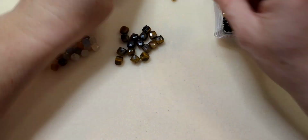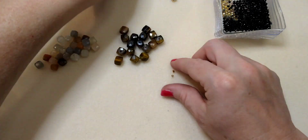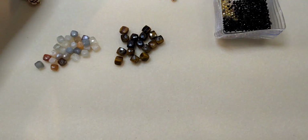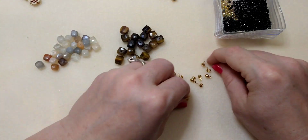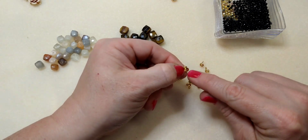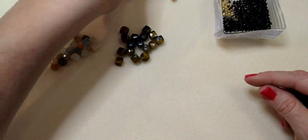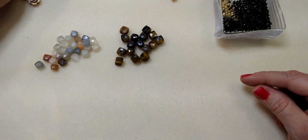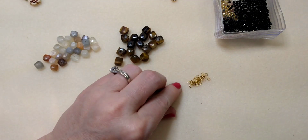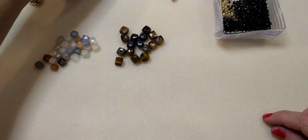I have 2x2 crimp tubes in a gold, and you'll need several. I have these little clamshell connectors, and this is what we will cover the crimp tube with, which will make it look like a little bead, and it will also connect to our, we're going to do multi-strands, so that's what we'll use those for. I have some 3mm jump rings here in a gold.